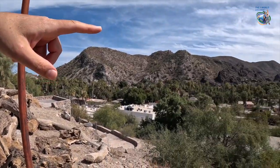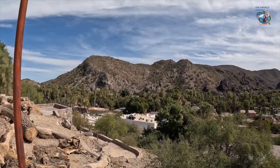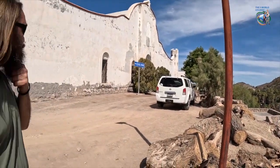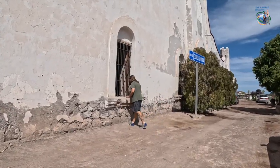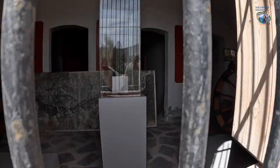Oh, you can see the river, look. This is another oasis in the desert, but the sea is on that side. Because they have fresh water over there, that's why. So we came to the museum. I don't think we're gonna go inside, but this used to be a jail. And the particularity about it was that they would lock it only at night. Now you can go inside and visit it and see the cells.